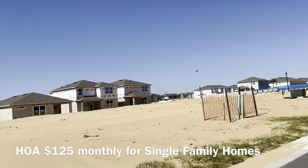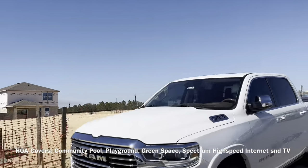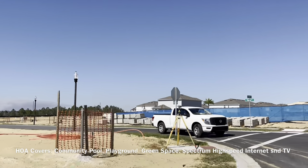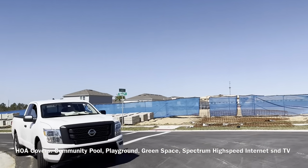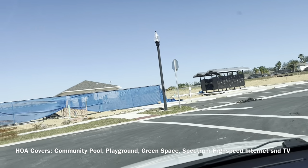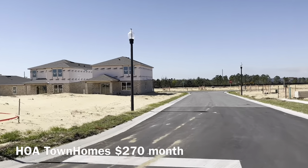Belle Haven does have a homeowners association. The fee for the single-family homes is $125 a month. That's going to include your community pool with cabana, the open green spaces, the community playground, and your Spectrum gigabyte high-speed internet and TV.